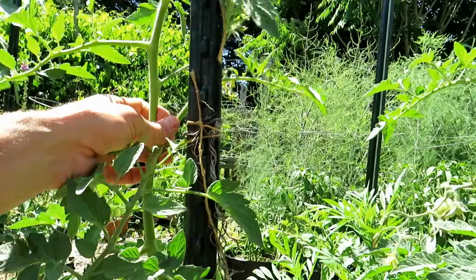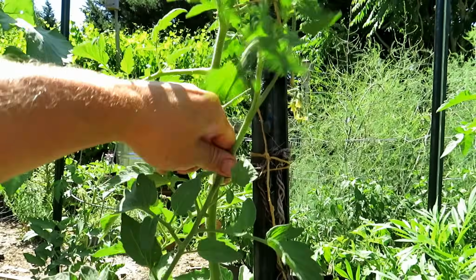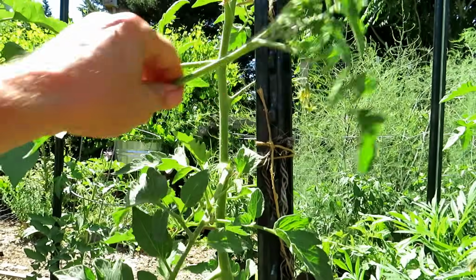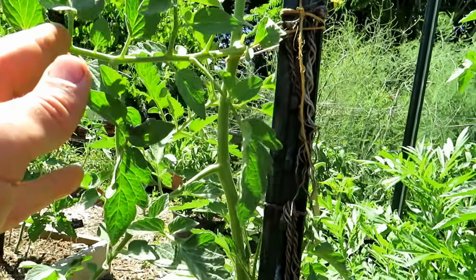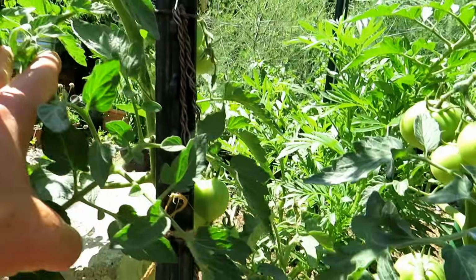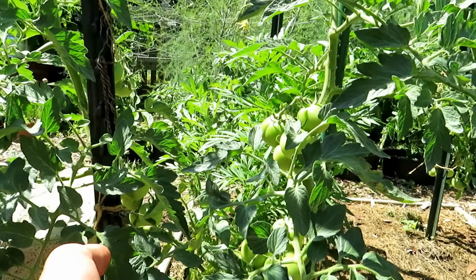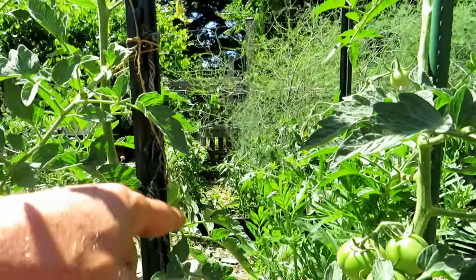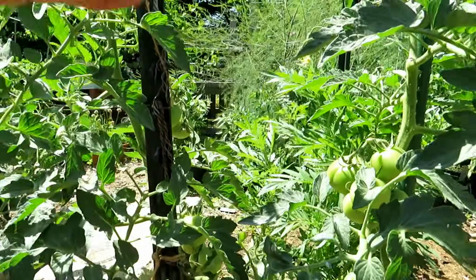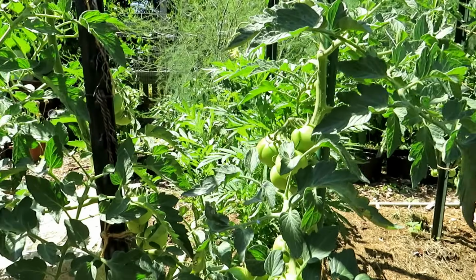Same thing over here. That's a sucker in there that needs to come out. And you just snap them out. And remember, you can put these in water. However, you know, you're going to get hundreds of those. And if you don't have the space, you know, what are you going to do with them? Some more right in there. 2 stems, and that's already what we said. 4, 8, 12, 15, 16, 17, 18, 19, 20, 21, 22, 23, 24, 25, 26 tomatoes on here already. That is a lot of tomatoes.